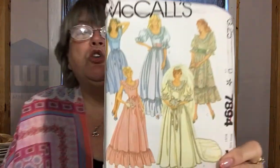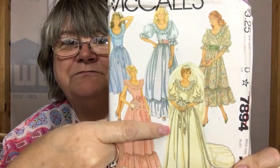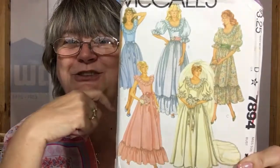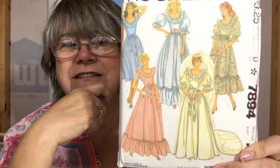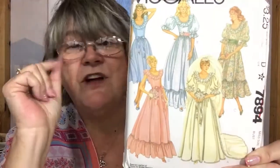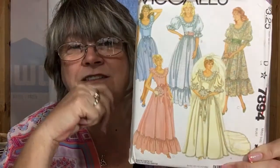Now this one is 1982. So whose wedding dress does this remind you of? If you said Princess Diana, ding, ding, ding, you win the prize. Yes, after that dress of hers, which was not supposed to be wrinkled like that. That was not the way it was designed. That's not what the fabric looked like. That's what happens when you sit in that carriage with all that material bunched up. You get that crinkled look. From then on, everybody thinks that's what it was supposed to be, and it's not. It was not designed to be crinkled.